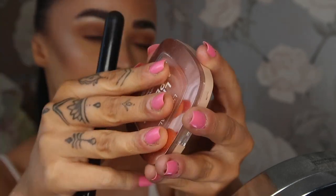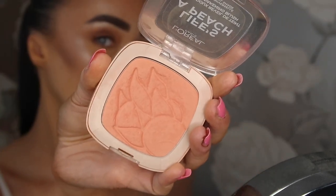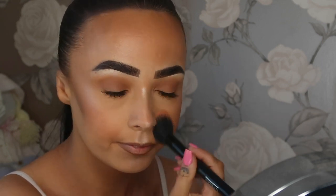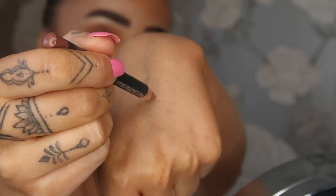Second to last step in this routine is blusher. So here I'm using the Life's a Peach blush from L'Oreal. I absolutely love this blush. It is quite subtle, but it does still look really lovely on the skin. And we are now moving on to the last step, which is lips.